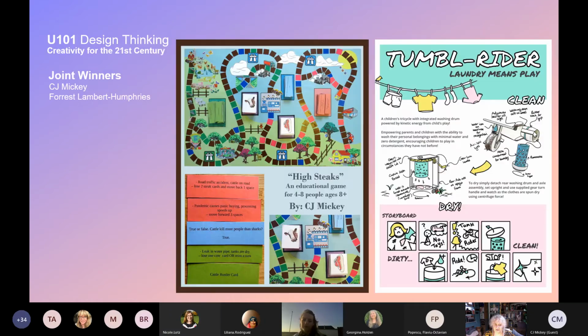So there we go. Forrest, if you've just joined us, you were joint winner for U101, along with CJ, for your project for the Tumble Rider. We thought it was great fun, and I don't know whether you want to talk about it at all. Forrest, do you have a mic? Would you like to say something? Sorry to be putting you on the spot, but congratulations.